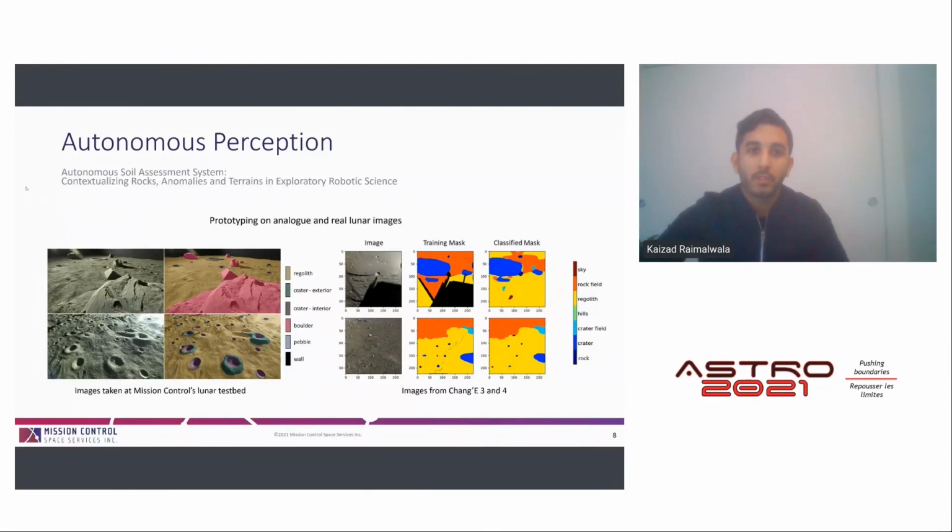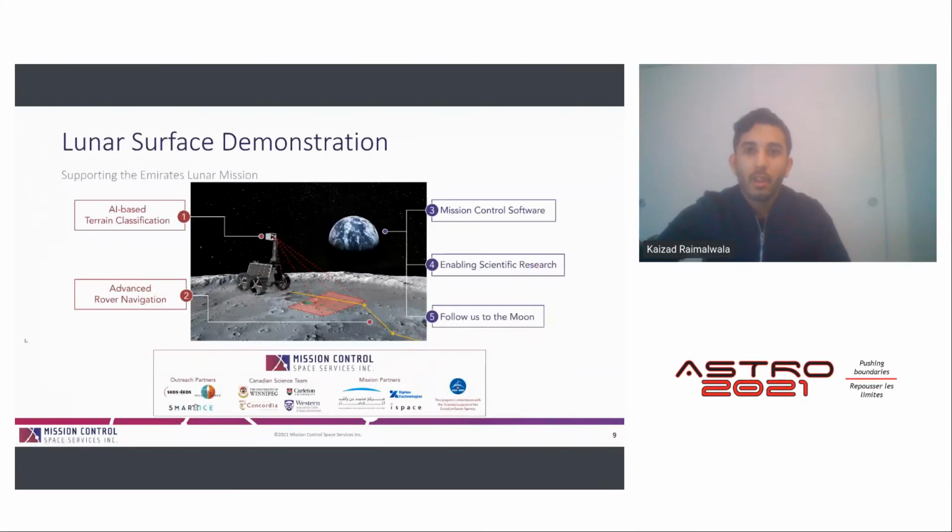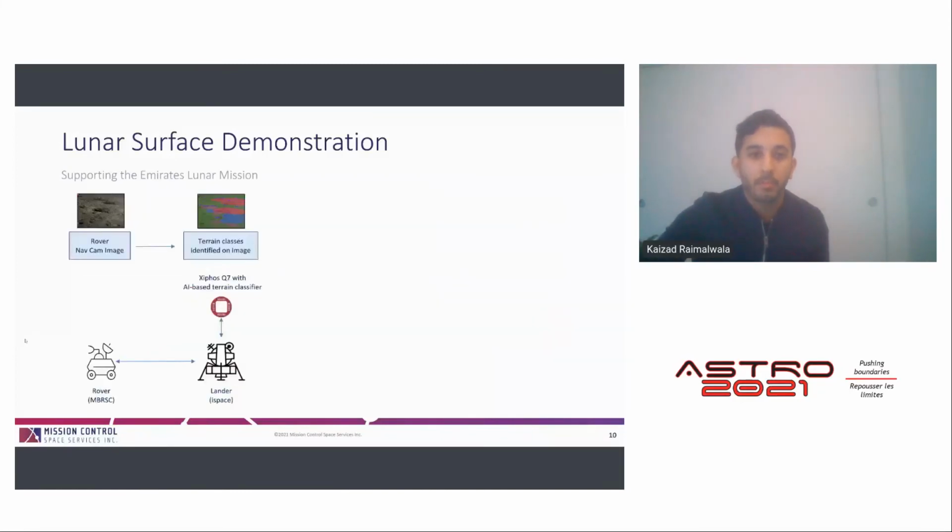In what we expect to be the first demonstration of deep learning on the surface of the moon, our terrain classifier will be processing images from the Rashid microrover and then returning the results down to Earth, where the data products will be used to support advanced navigation techniques and scientific research. And our mission control software platform will help enable streamlined operations for our distributed team, so useful for anyone that's participating remotely. And of course, we're very excited to plan some fun and creative initiatives to bring the students and public along in our journey.